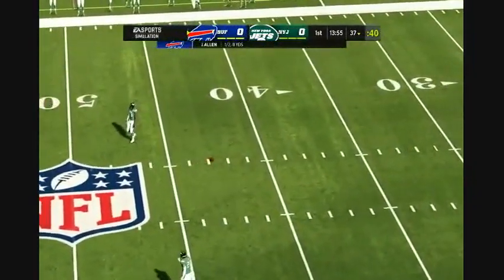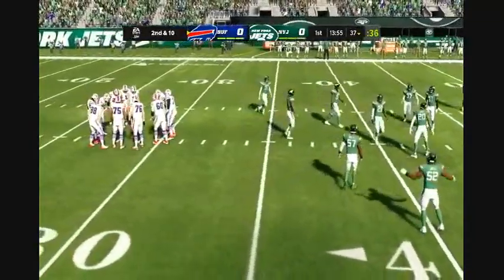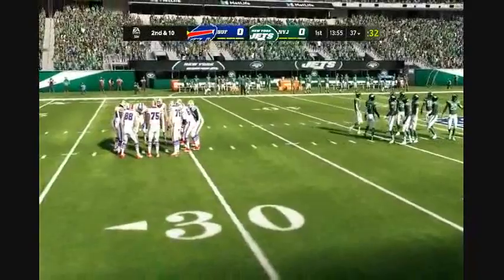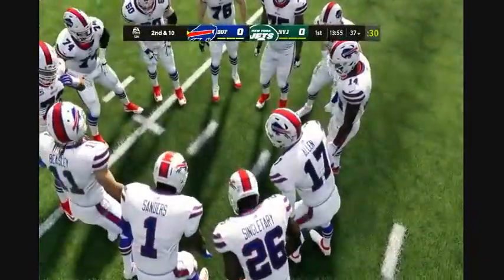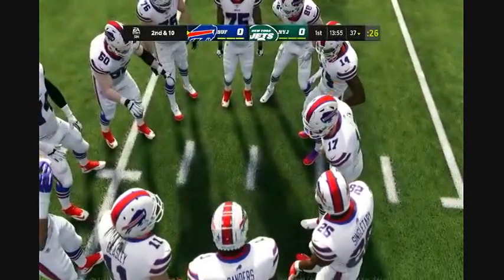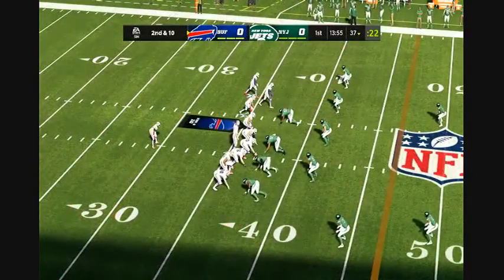And that one off the mark behind him, incomplete. He was looking for Devin Singletary there, and that'll bring up second down. It certainly didn't appear that that's where he wanted to go with the ball initially, so he tried to get something out of it by dumping it off to his running back unsuccessfully. So after the incompletion on first, now second and 10.